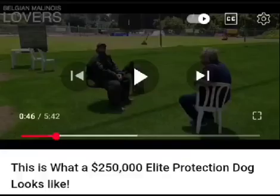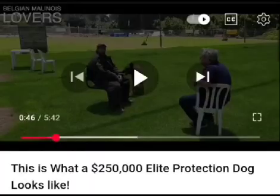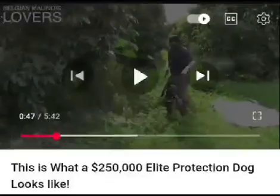How come this $250,000 dog didn't intervene? How did this dog even let that instrument of destruction, of death, be pulled from the sleeve, the jacket, wherever it was removed from, of the subject? How come the dog didn't intervene? This right here, this is bullshit.